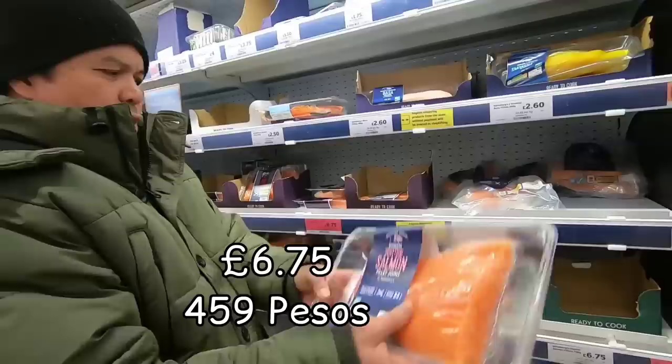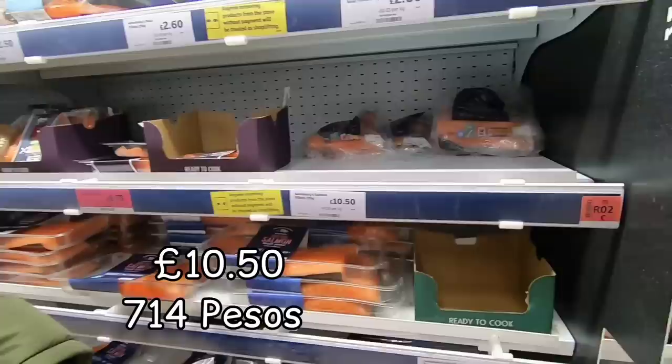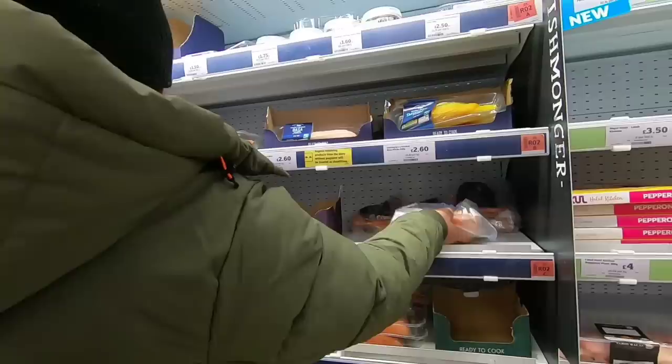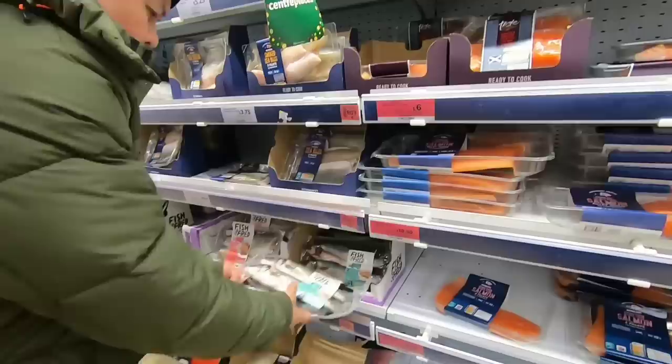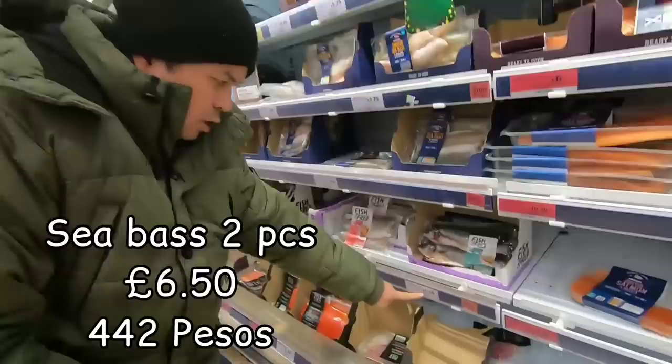And this one, six fillets. We bought this already, yeah? Yes, but it cost £10. £7.20. Salmon, wherever you get, is expensive. This is quite famous. What is this fish? Sea bass. This is a very famous fish here in the UK. It's £6.50. Oh, it's quite cheap.